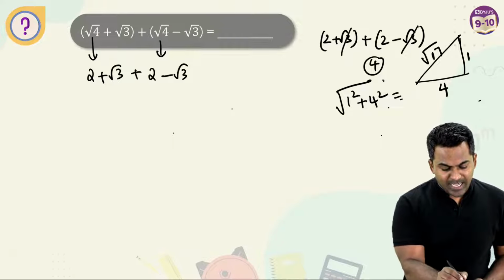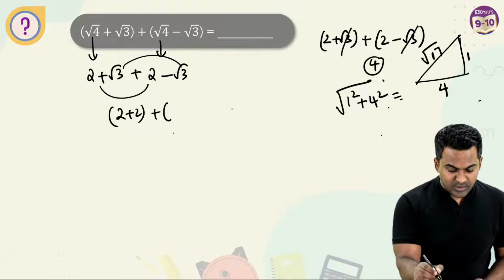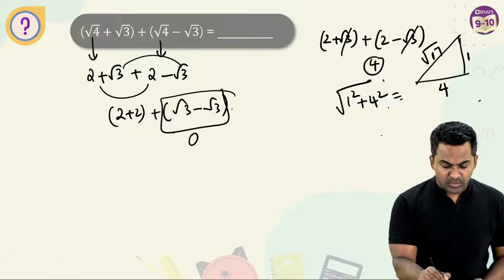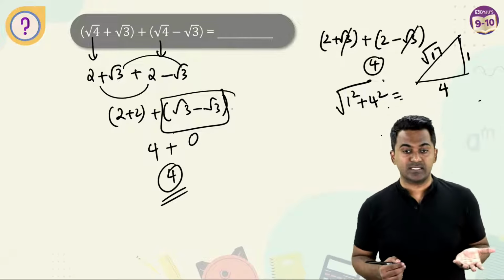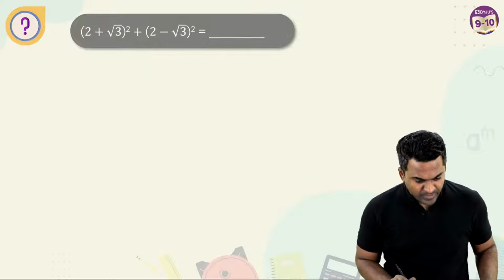Now you know root 3, I can combine these two. I can write 2 plus 2 here plus these two together, root 3 minus root 3. You know root 3 minus root 3 is 0. So this is 4 plus 0 and that is how you get 4 as the correct answer. So this is fairly simple. Yes? Come on, let's take another example now.